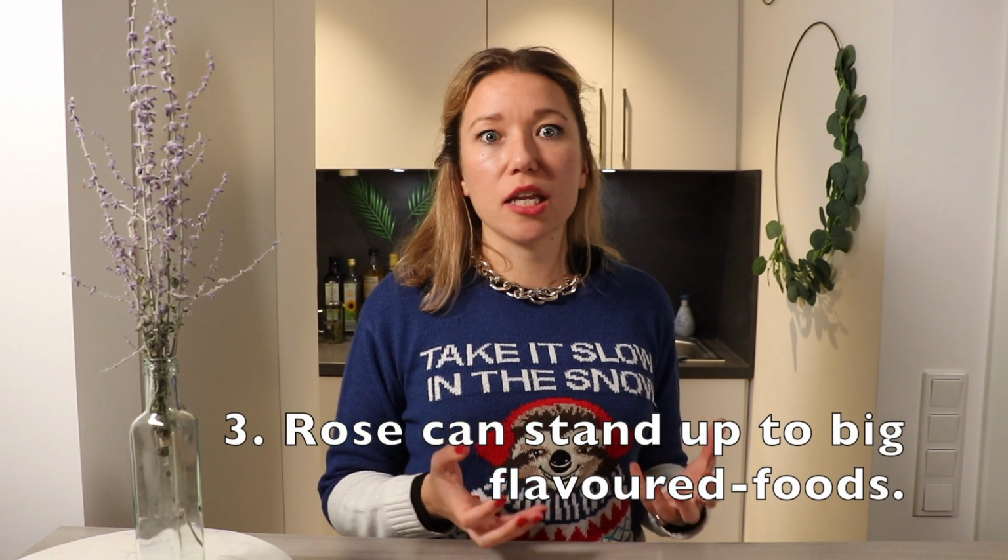And number 3 is it has some of the body and tannins and red fruit of a red wine, so it can really stand up to most big flavors of your food.